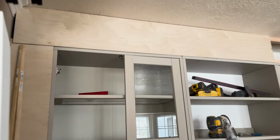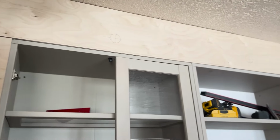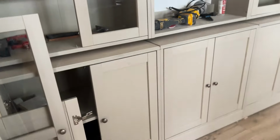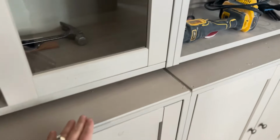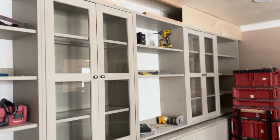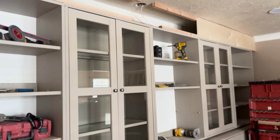You can see there are some holes to mark where I want light fixtures to go so that we can drill those. It's propped up so that we can build a countertop and insert it in there. This took a lot of thinking, but I think it's going to look really cool.